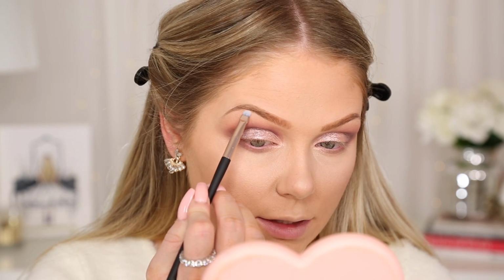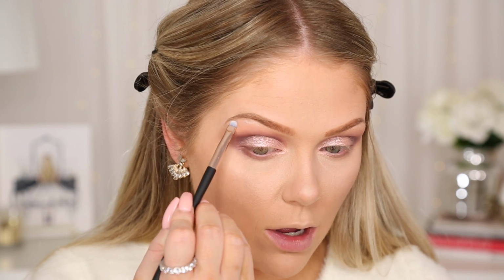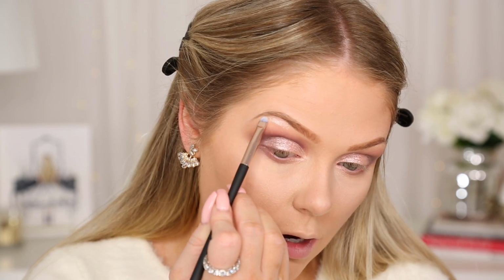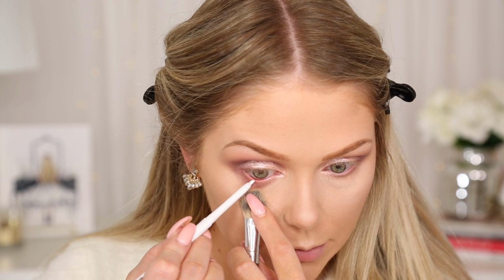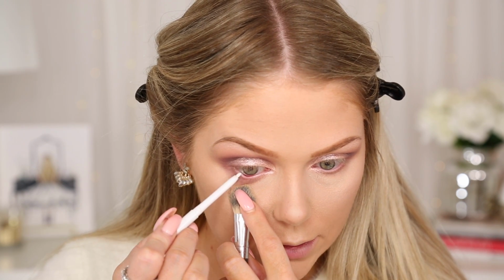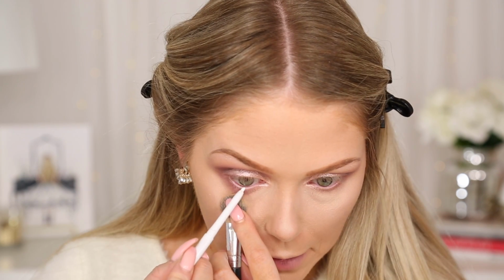And then jumping in with that same shimmer shade just right beneath my brow bone just to make that pop in there. And I did add a little bit of a white shimmer. Let me show you guys. This guy right here, I did add a little bit of that to the brow bone just to really make it pop. I don't have a new liner, so I'm just gonna pop in with the ColourPop gel liner and exit. This is my favorite waterline liner. This is in my ColourPop bundle. It's my fave.